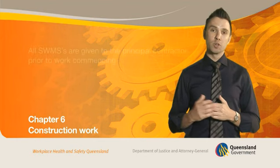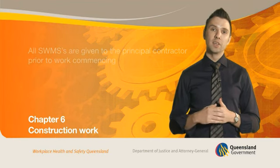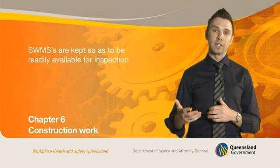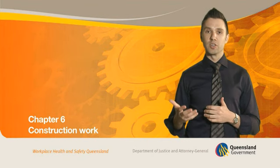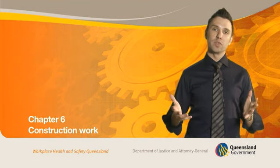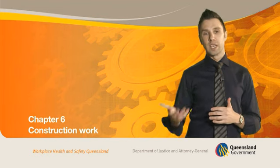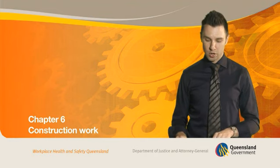Apart from that, safe work method statements must be given to the principal contractor prior to that work commencing, and they must be kept in a way that's readily available. So if you're on a construction site, they should be kept in the construction office. If it's more of a landscaping or an earth moving type job, they might be kept in the glove box of the car where they can be readily accessible at that time.